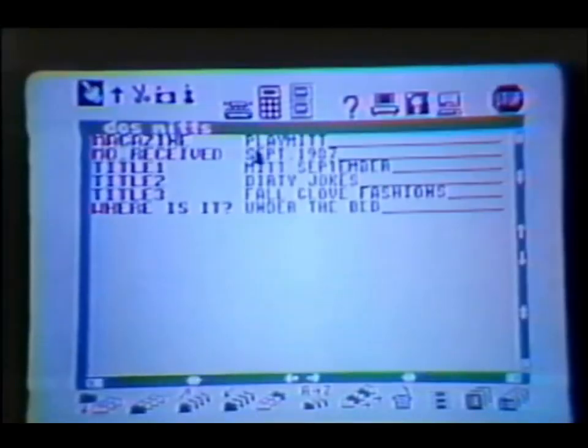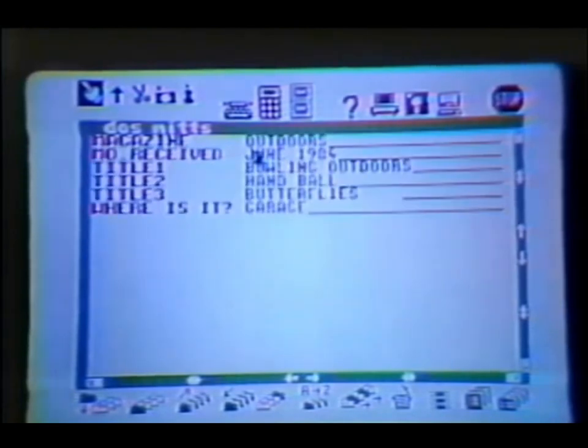Well, with your database manager program, you will have listed all the magazines you've got in that year. You've listed the month you received them, the table of contents, and where you put them all. You simply command the program to scan for the word butterfly, because you're not even sure of the title of the article. The scan might even turn up some other articles on collecting that you'd missed or forgotten.